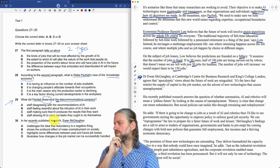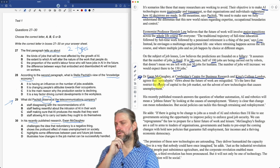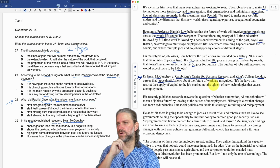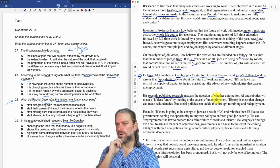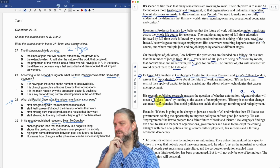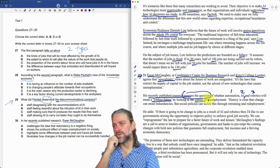And now finally we get to recently published research. Mr. Ewan McGaughey at Cambridge Centre for Business Research and King's College London agrees that apocalyptic views about the future of work are misguided. Okay, there's no mention there. Okay, here we go. His recently published research answers the question of whether automation, AI, and robotics, so there's 3 things there, will mean a jobless future. So he answers the question by looking at the causes of unemployment.